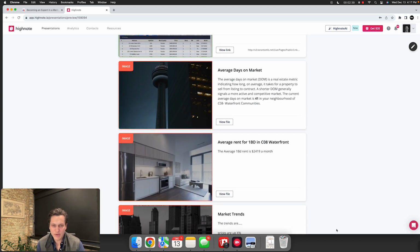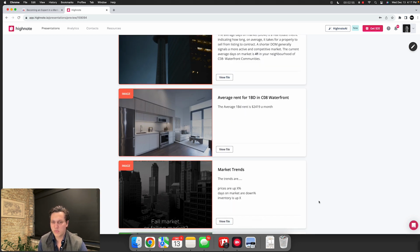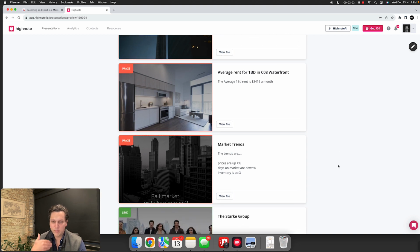Then I'm going to find out what the average rent is, so that generally we give them two options. Hey, you can rent the property, you can buy it, or if it's an investor, this is what it would rent for on average. We want to give the most information possible. Then of course we're going to do the market trends. Prices are up or down this much. The days on market are up or down this much. Inventory is up or down this much. To build the full picture.